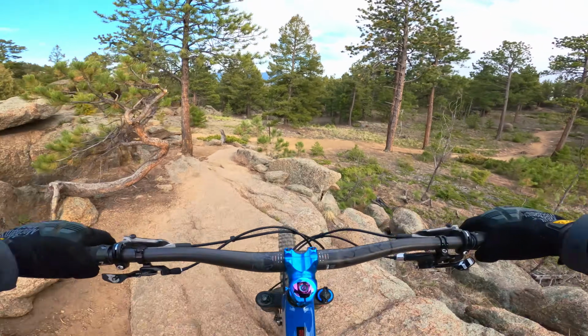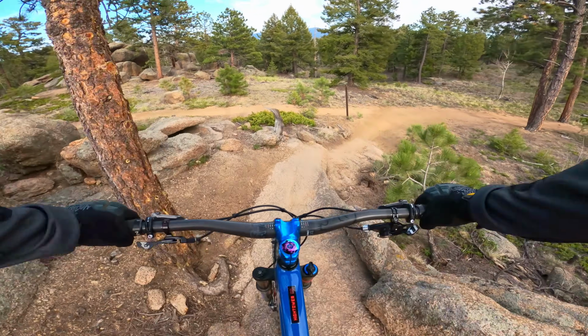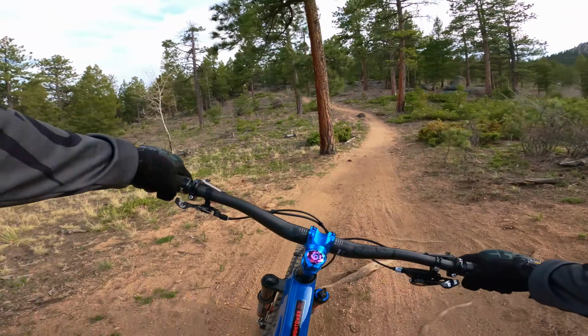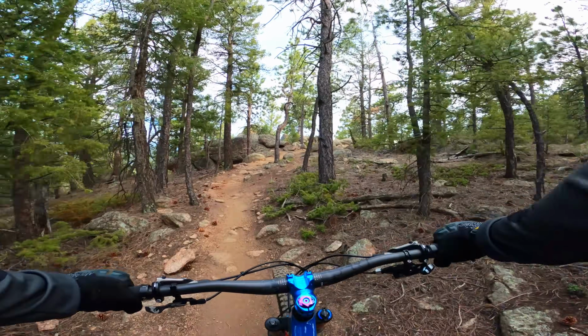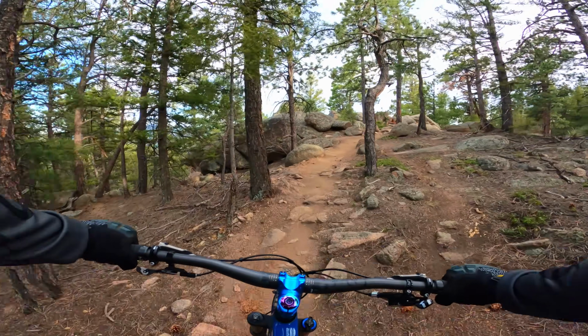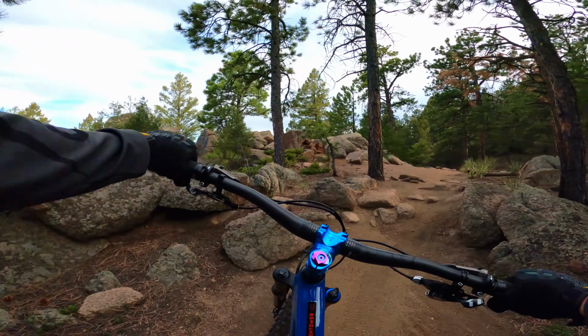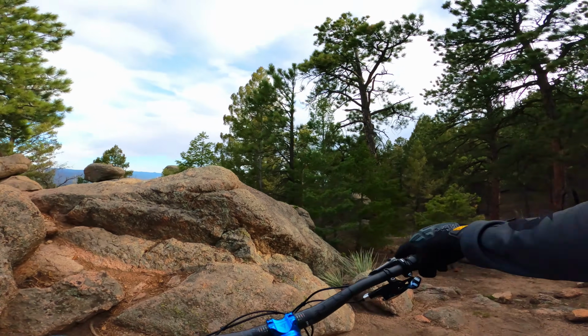Here we go down a little descent here, nothing too crazy. And right up here, we're coming up to this section, right before it finally kind of stops climbing for a little bit, and you've got this really cool overlook.